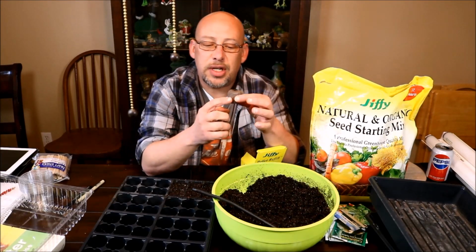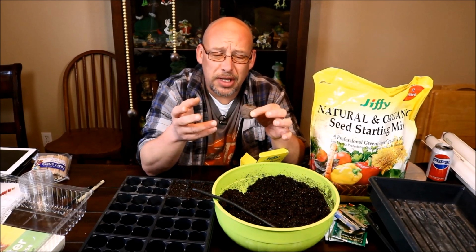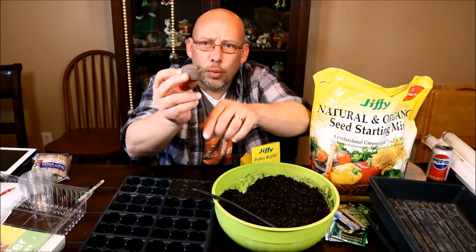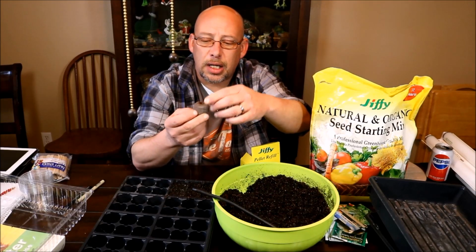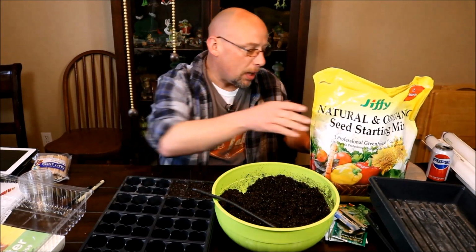One thing I will say about these is that they do dry out a little bit quicker than something like this, so you're going to need to water it just a little bit more frequently, but that's really not that big of a deal. When you do plant these out, I don't know if you can see this, it's got a little mesh net around it. When you transplant them into a bigger container, I always tear that off and throw it away, and I find that the plants do a little bit better that way. So again, you can do this in any kind of container you want. I just like these, and this is what I'm using.